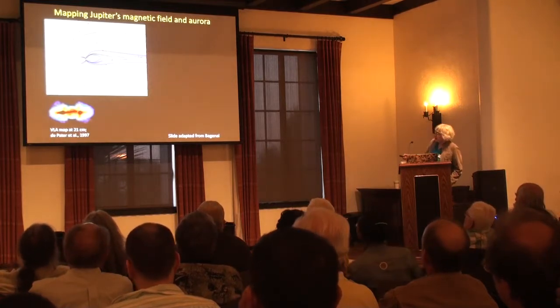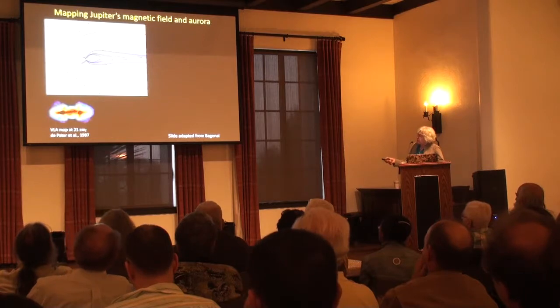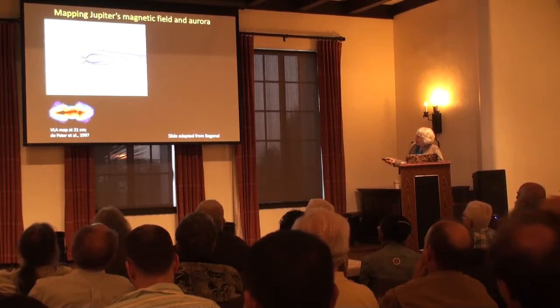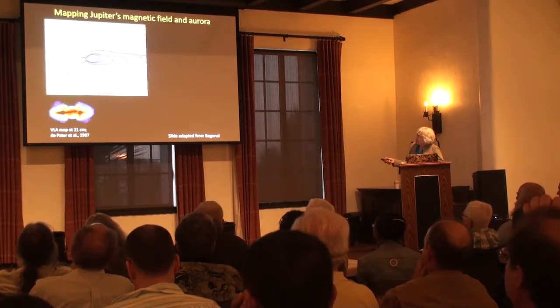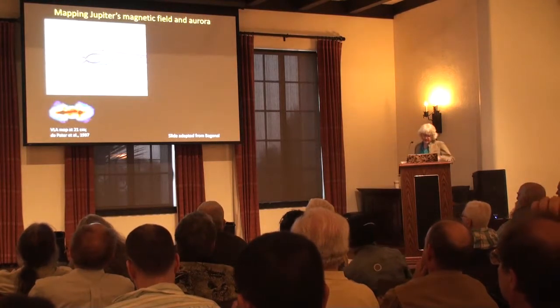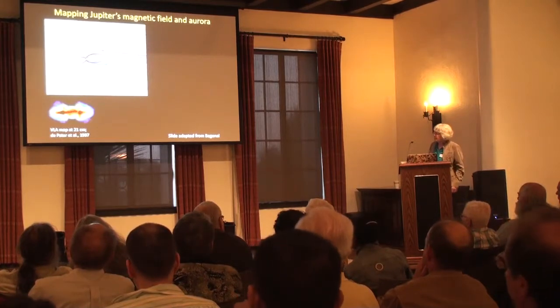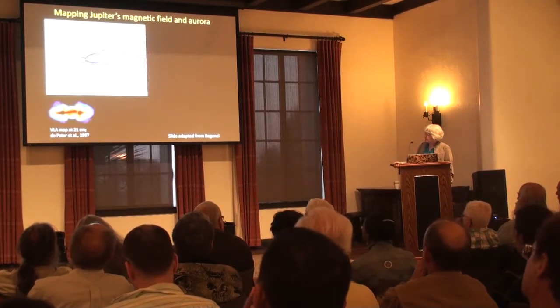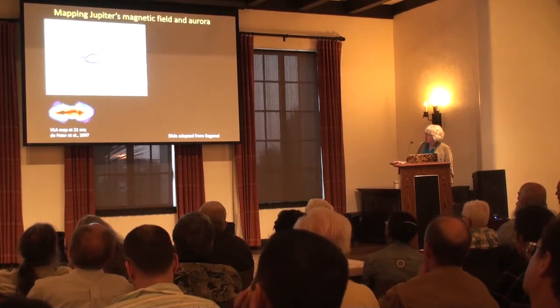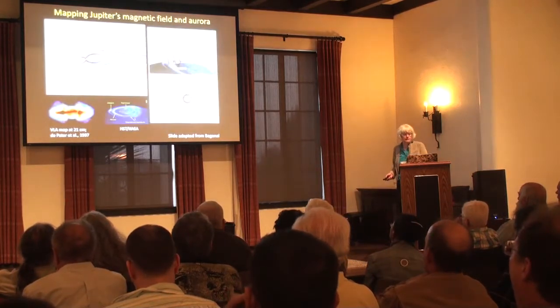So this is just an image or a graph of Jupiter with its magnetic field, and in fact very close to Jupiter, you will see this energetic emission from electrons that are trapped in Jupiter's magnetic field. This shows you both the thermal emission and then all the way around it you see that synchrotron radiation, which I won't talk about.